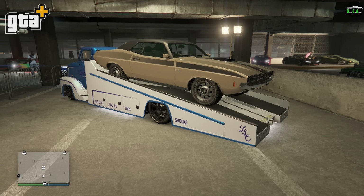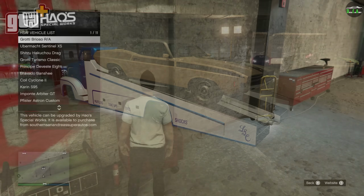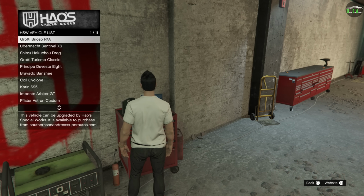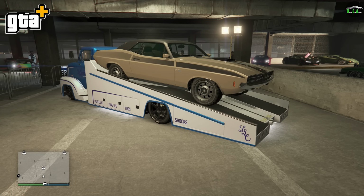In terms of the GTA Plus bonuses and discounts for the month of July, they still haven't updated it at the time of this recording, so I will put them in the pinned comment once Rockstar announces them later today. And from what I can see, there doesn't seem to be a new HSW upgrade available for another car, just like they did for the month of June, so that's quite unfortunate. It makes GTA Plus pretty useless, at least in my opinion.